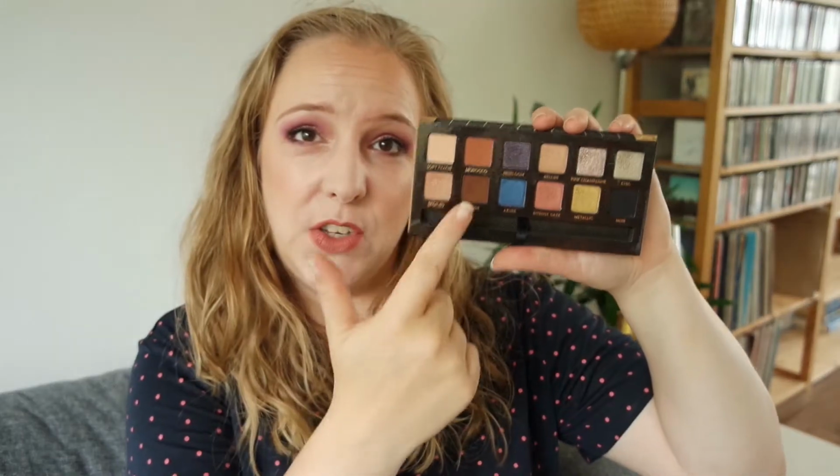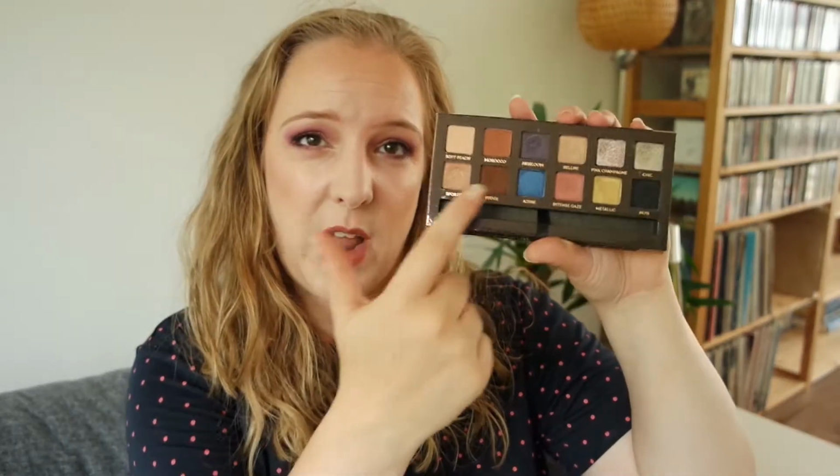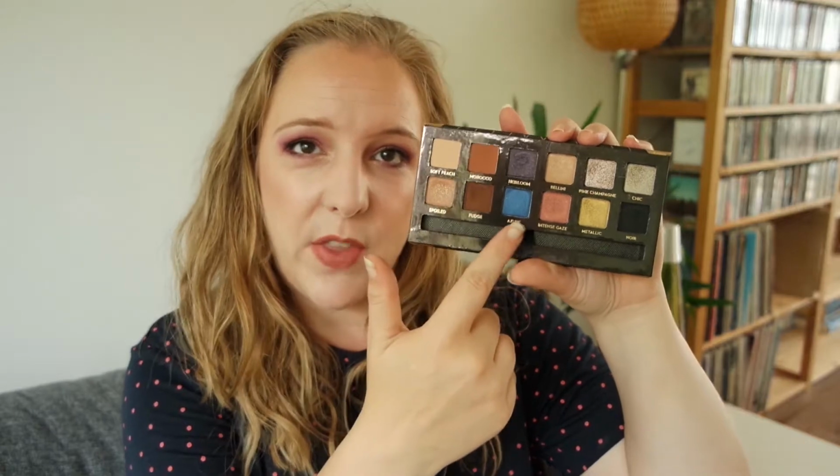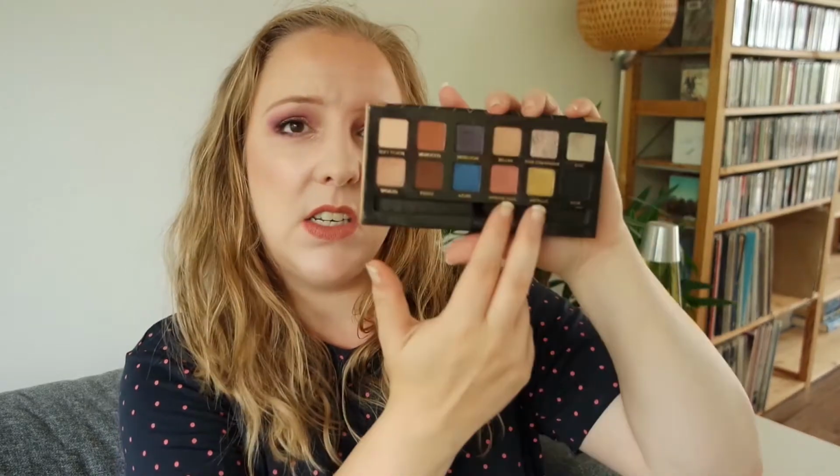You have a really nice neutral quad over here, which I really liked. It has Fudge, Soft Peach, Morocco, Pink Champagne is in here as well. I like that you get a purple and a blue in here. So what I was doing a lot with this palette is use this quad to make a basic eye look, and then throw this onto the lower lash line, or that. The only 2 that I didn't really get were these 2 here, so Metallic and Intense Gaze.